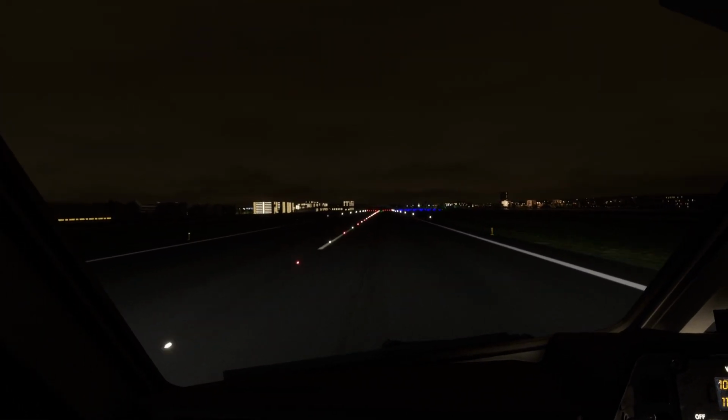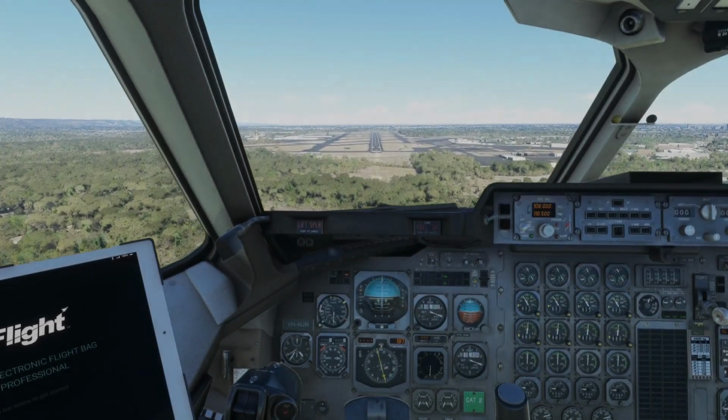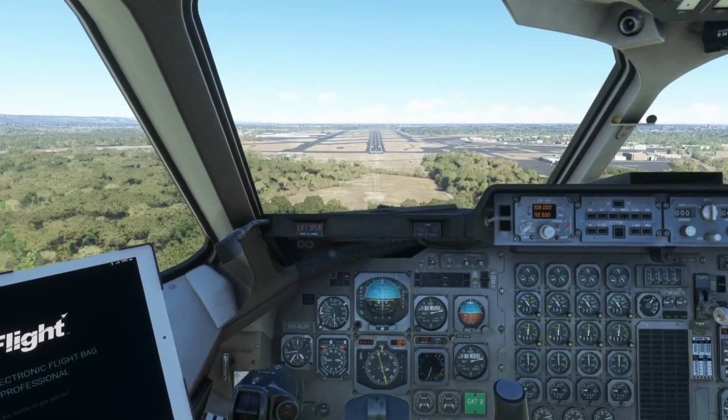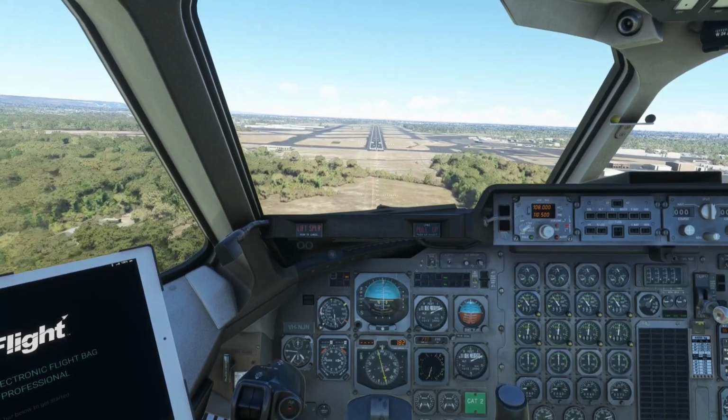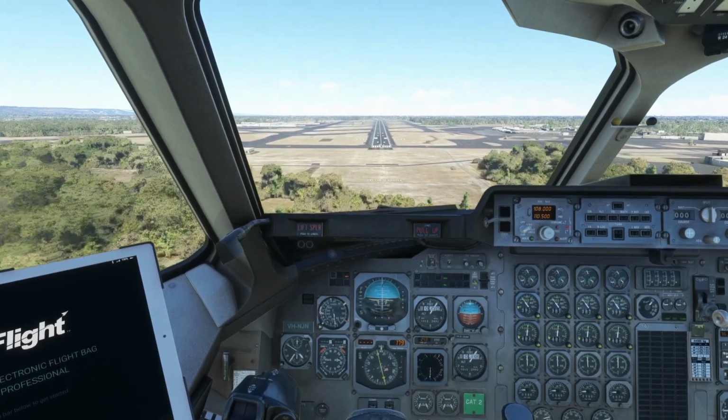The FMC is decent, it's nothing to stand out. I don't know how accurate it is to real life, but aside from that, it is a comprehensive aircraft. You're getting everything in the box, plenty of variants, plenty of liveries, a lot of time needs to be spent on it though. There you go guys, I hope you've enjoyed this review going into plenty of the systems.